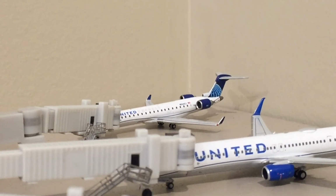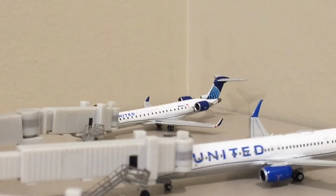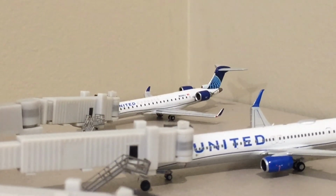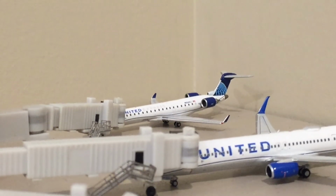So we have United Express CRJ700 in the Evo Blue colors heading out to Washington IAD. Still a 4 daily service as the last update had, so nothing really changed here. It's been very useful to have this.